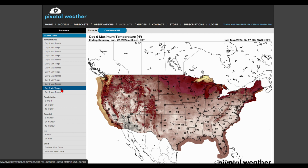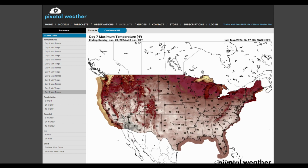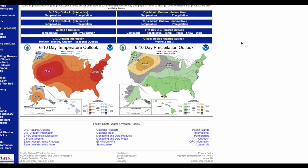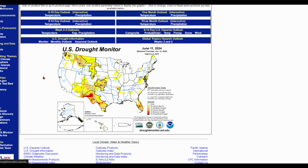So this keeps building up, and this is going into next Sunday. You have temperatures 110 to 115 in Arizona, and then you have temperatures near 100 degrees across the south. With humidity, that's going to bring some extreme heat. And just above average temperatures for the next 6 to 10 days, 8 to 14 days, weeks 3 to 4.